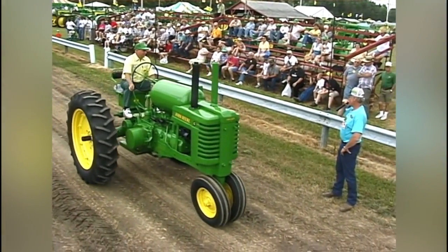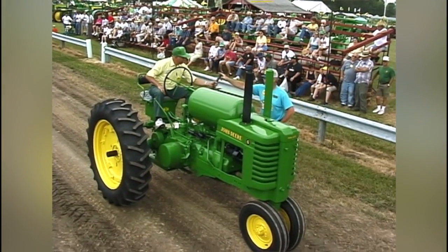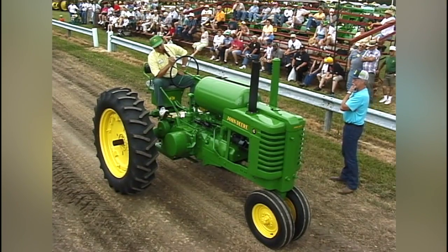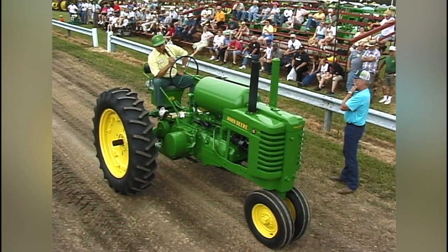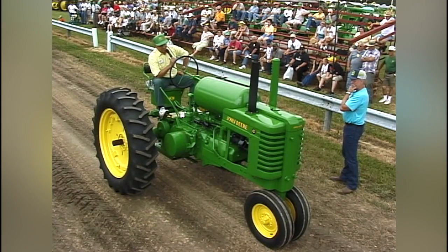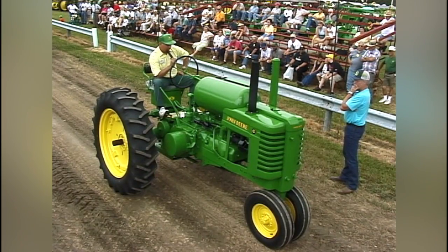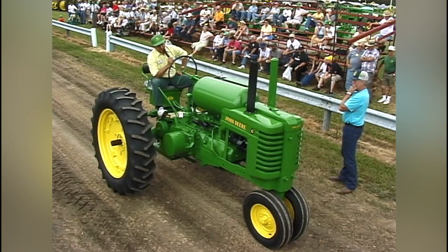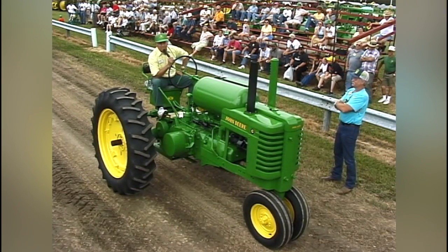We're not exactly sure what the origin of it is, but I'll let Norm tell you about it. Hi, my name's Norm Garrett from Bath, New York. This is a 1947 G that was converted in 1959 to LP gas. Century Manufacturing made conversion kits for quite a few tractors. And nearest I can determine it was done in '59, after they got pretty much a full life out of it running it on distillate.